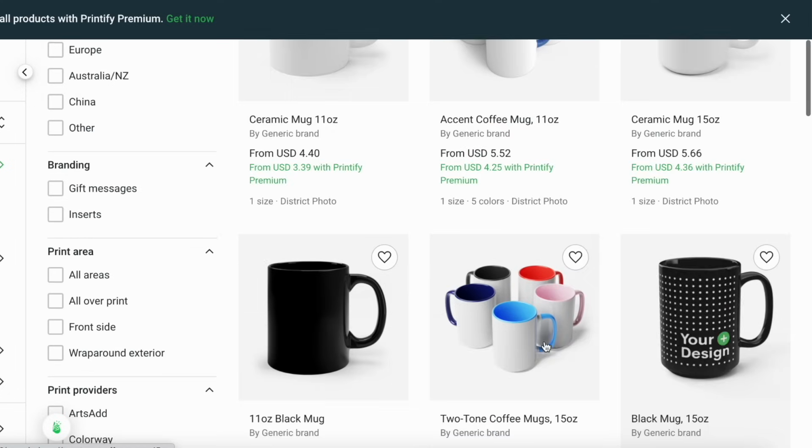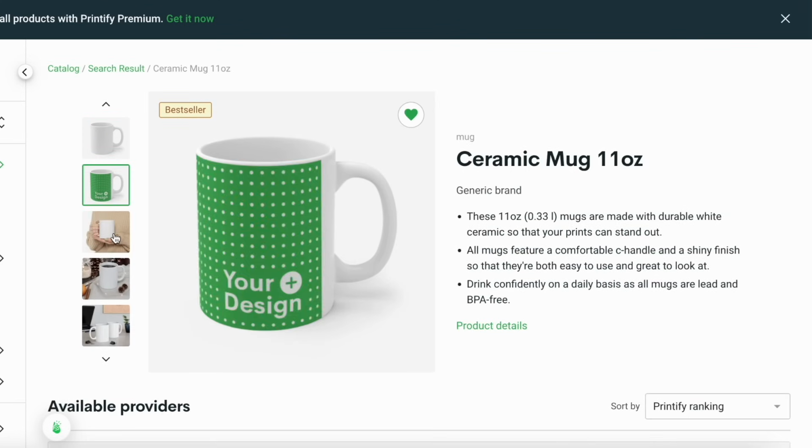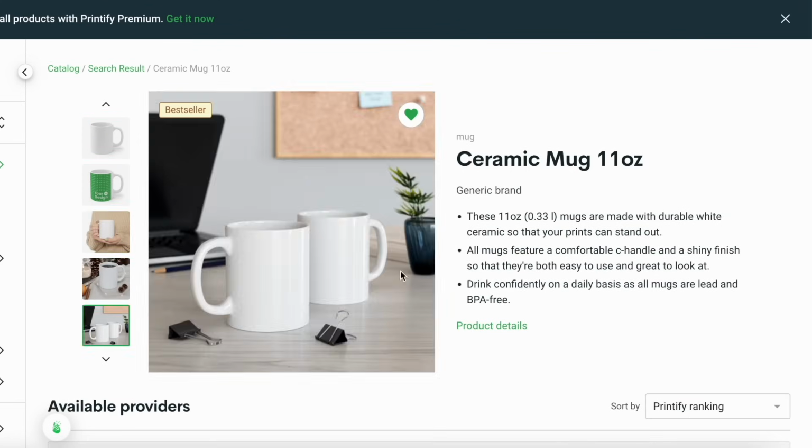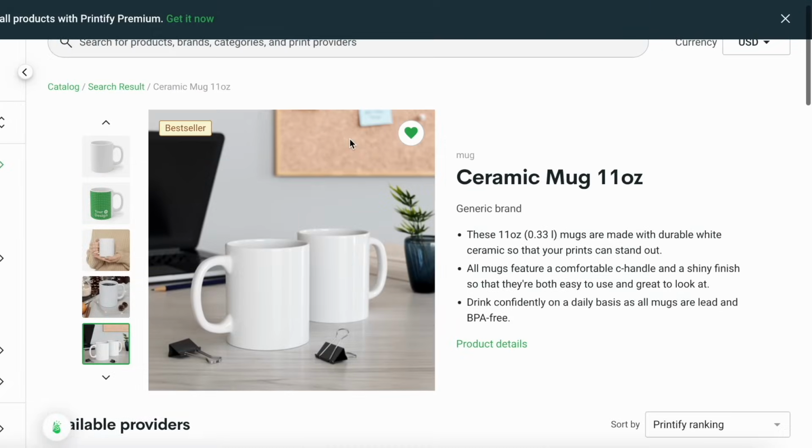Now, Printify has a ton of different mug types, but really just their ceramic mug you can't go wrong with. It is super good quality, and I really haven't found this low of a price point pretty much anywhere else. So you definitely can't beat just this plain ceramic mug.